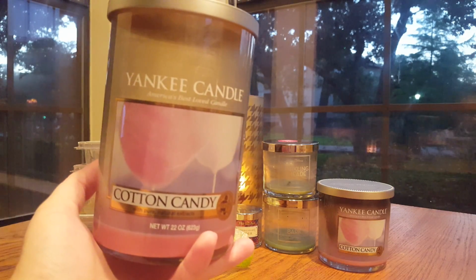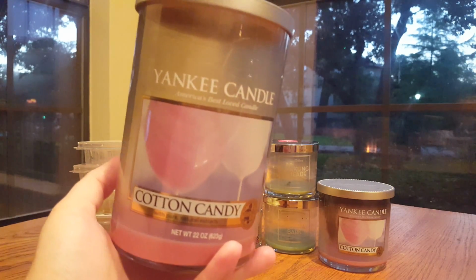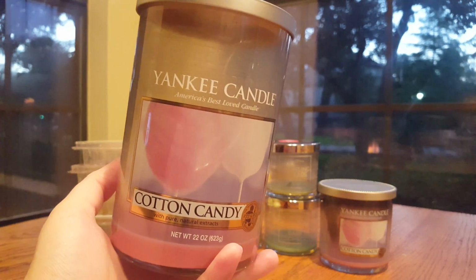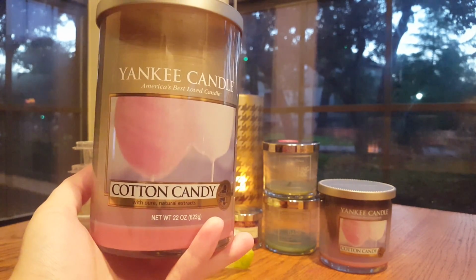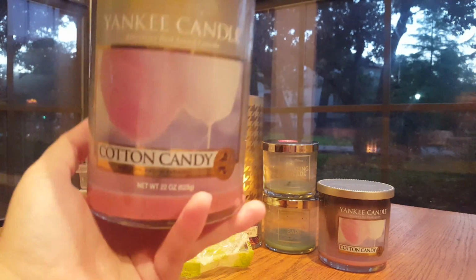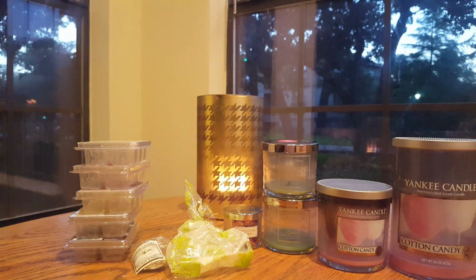This was the same way. It had to get a full melt pool, and the longer it burned, the stronger the scent got. If I left it going all day, I could have it burning for 8 hours, and you could smell it in the whole living room into the dining room. If I only lit it for 3 or 4 hours, you had to be much closer to it to get that scent. But Cotton Candy is my all-time favorite Yankee scent.